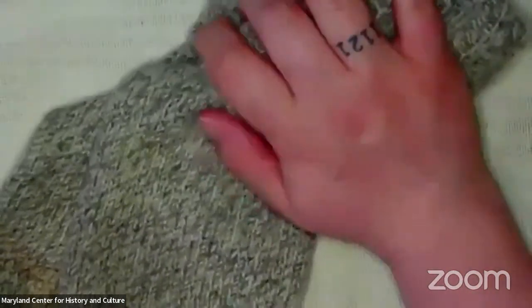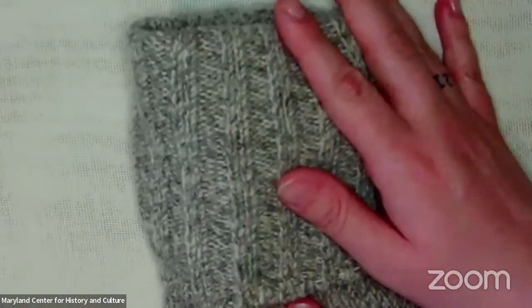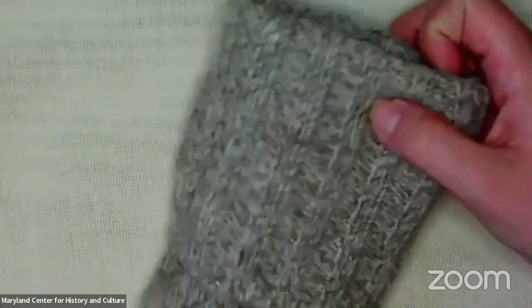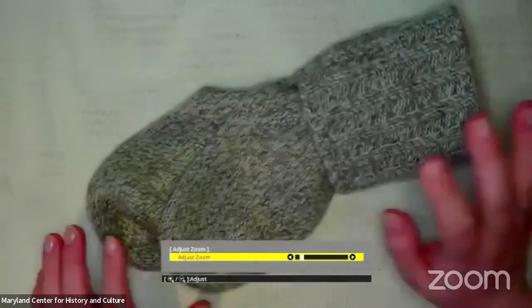And it's kind of squishy, but kind of scratchy too. So not super duper soft. So what do we think this is? It's not gloves. Think about the opposite end of your body if it's not gloves. That makes it socks. Awesome. So these are examples of wool socks.